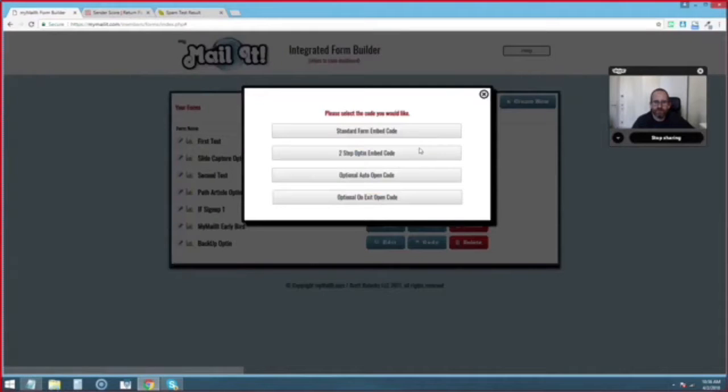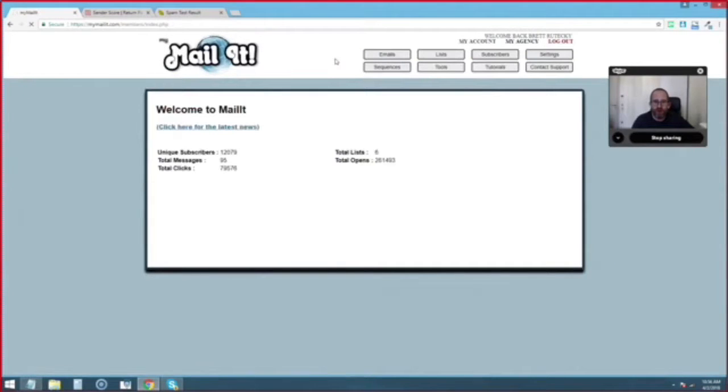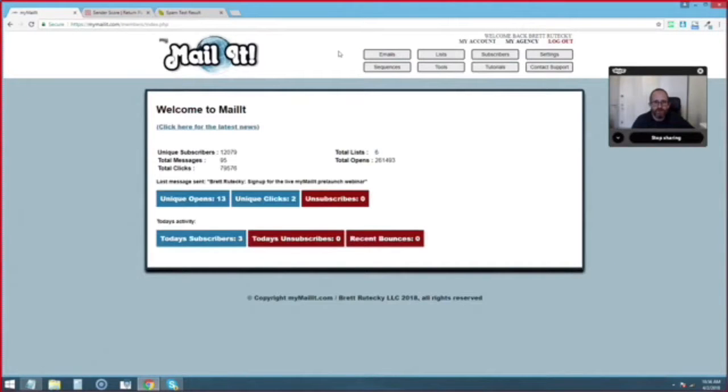If you want to use an auto open, so for example, when people leave your website, it automatically shows the form like a pop-up, or an on exit, you can use one of these other options as well. So there are multiple options to integrate your form depending on what kind of marketing you want to do. And you can put those on, I'm assuming, HTML, WordPress, funnels or whatever, can you put it anywhere that you want? Anywhere you can paste some HTML code, yes, absolutely.